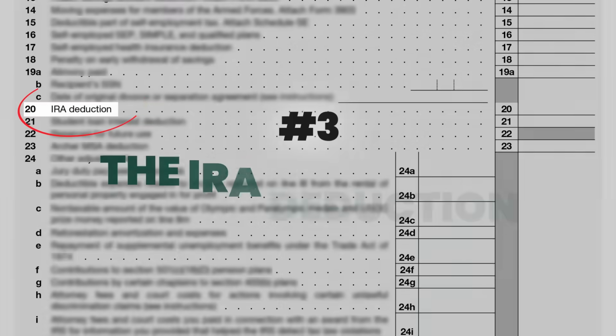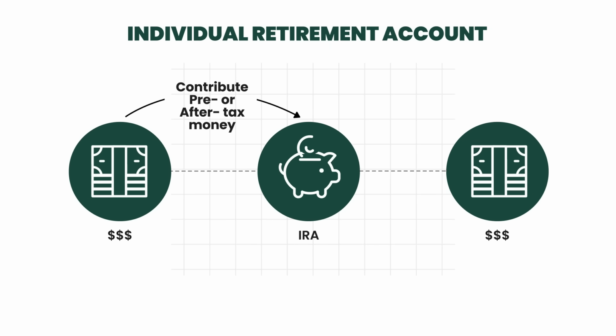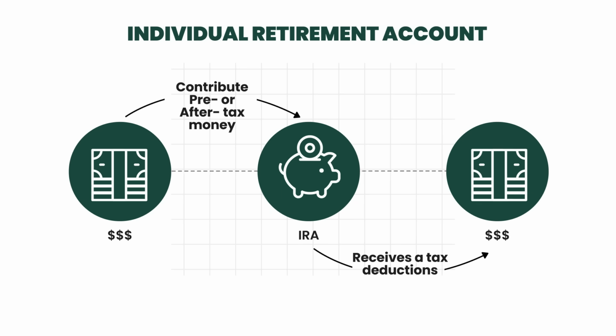Write-off number 3, the IRA deduction. So if you move money into an individual retirement account or IRA, then you may qualify for a tax deduction equal to the amount that you put into it. And a lot of people think that IRAs are business deductions, but they are not. You can set up an IRA as an individual for free at most places and take this deduction on your individual tax return. So here is how it works.